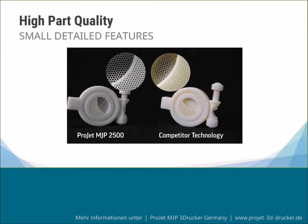Here's another example, just looking at small detail features. From the magnified images, you can very clearly see the 6 sides of the hexagonal pattern that's created on the inside of that part. On the competitive part, it looks more like irregular circles, some of those not being completely resolved through and through. So again, it's important that when you're designing parts, you have a printer that's able to support your design.